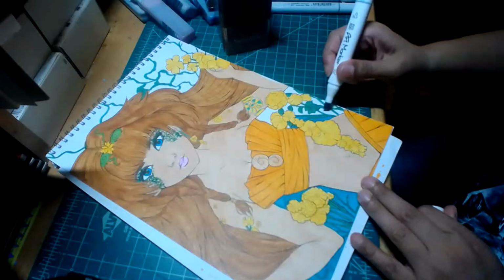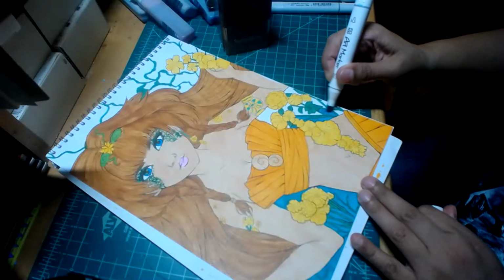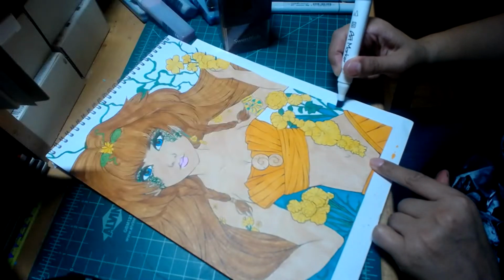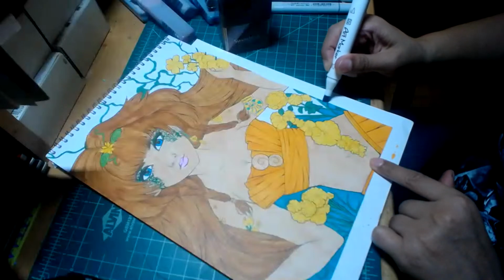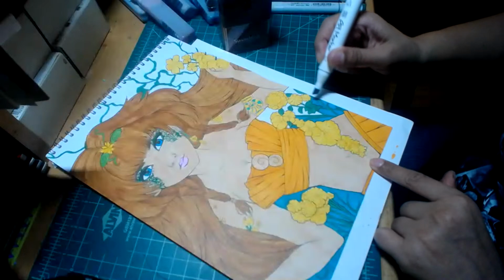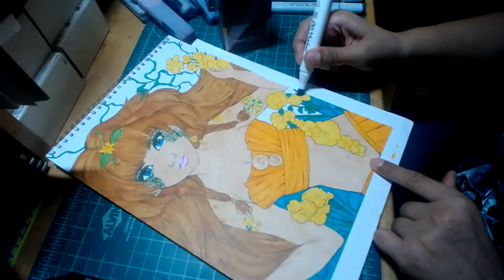I was thinking about using that Tombow watercolor marker, but because this isn't watercolor paper, you have to be a little bit more careful about water mediums with this paper. Probably could take the water.